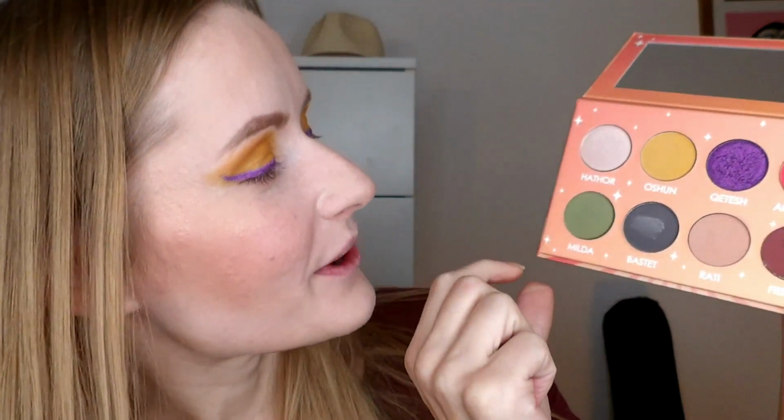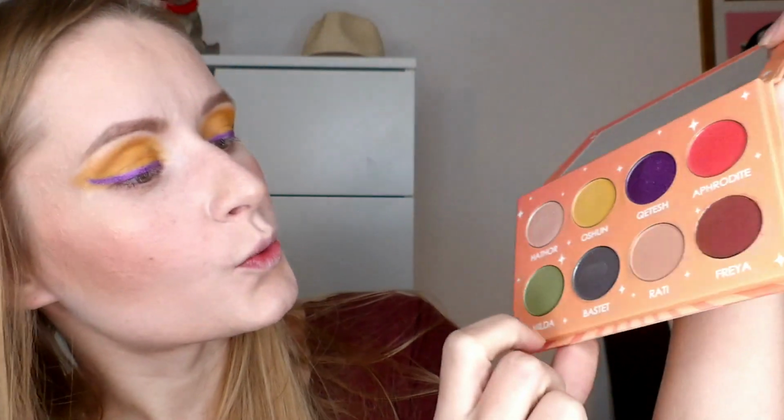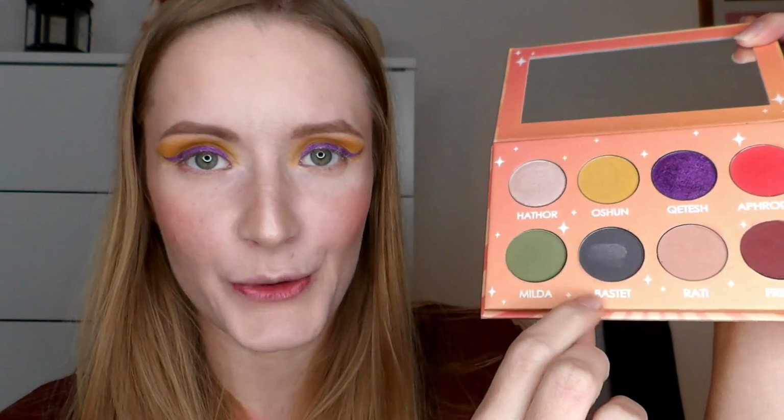What I want to do in the under eye is I want to use, on the lower lash line, this color Milda over here and put it all on under my lower lash line. And then I'm gonna deepen up the outer corner with this color Busted over here. Let's see how that goes. Let me clean off my brush quickly.